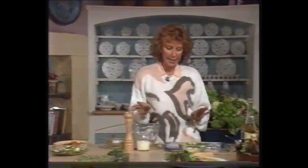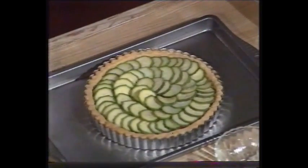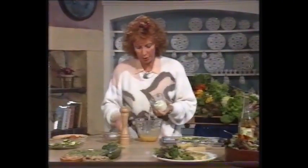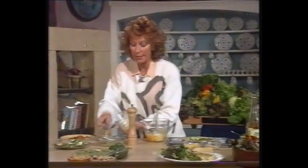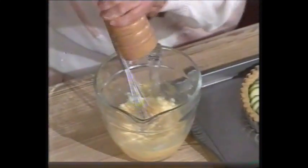Then once you've got your filling in, and here it is, I've got all my courgettes nicely prepared, you make up your custard mixture. 2 eggs this time, size 3 again, 1/4 of a pint of natural yogurt, low fat, and pop that in. You can use cream, you can use sour cream. It's entirely up to you, but I think it gives a lovely, fresh, rich taste if you use the natural yogurt. Season that with salt if you like, little milled pepper.